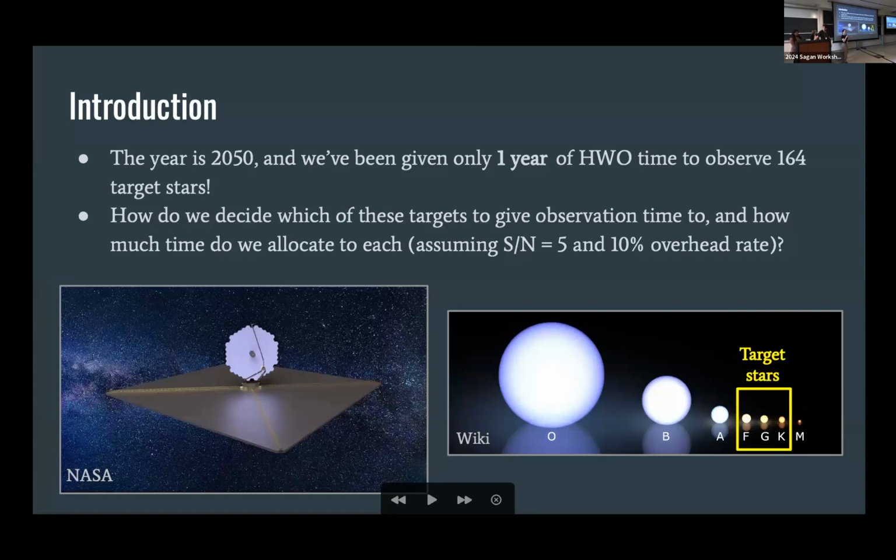So in this scenario, we have given ourselves this particular story. The year is 2050, and we've only been given 1 year of time with HWO to observe 164 target stars. This seems like a whole lot. So how do we go about deciding which of these particular targets to give observation time to? And furthermore, how much time do we actually allocate to each of these targets? In this case, we are assuming a signal-to-noise ratio of 5 and a 10% overhead rate.